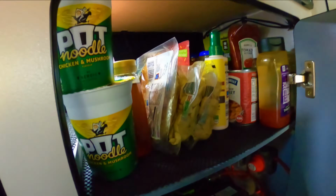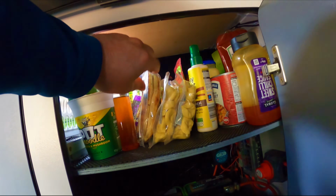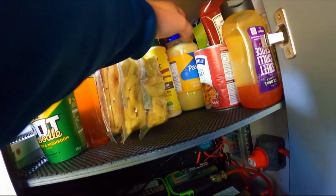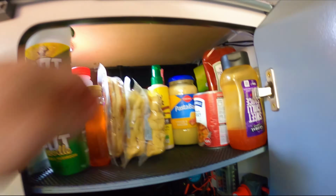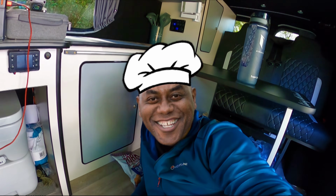Chicken curry with Mexican rice and 2 naans, or would you go for tortellini, cheese and a white pasta sauce? Cheese and bacon. Let me know in the comments, what would you prefer?